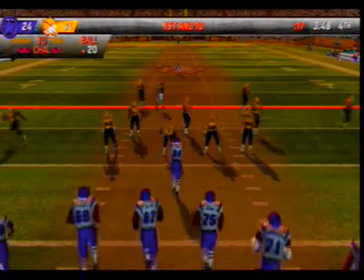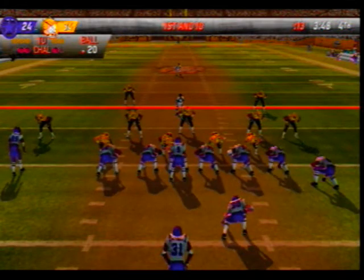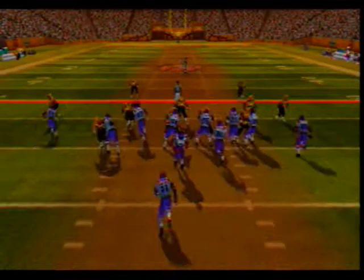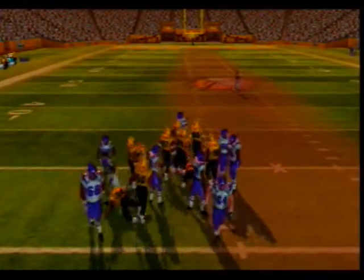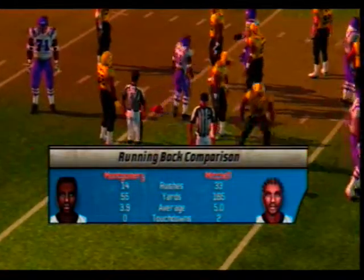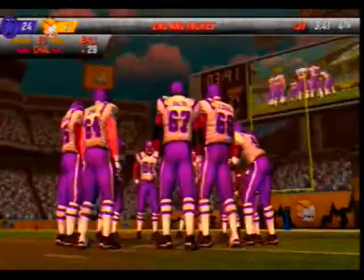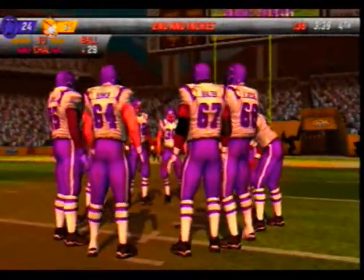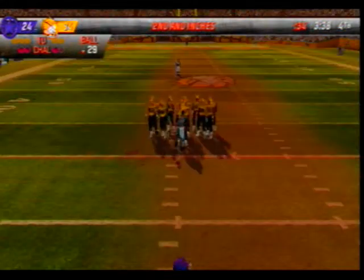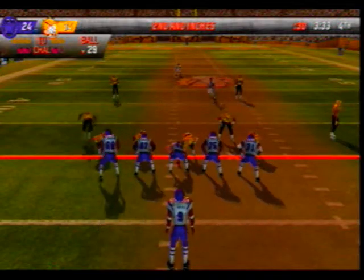Ball on their own 20. Ball on the 20-yard line. The home team line up in a 4-3. Hand off to the tailback. Pratt comes up to make the play. Picked up 10 yards. 10 on the play. Second and one. Ball on the 29-yard line.